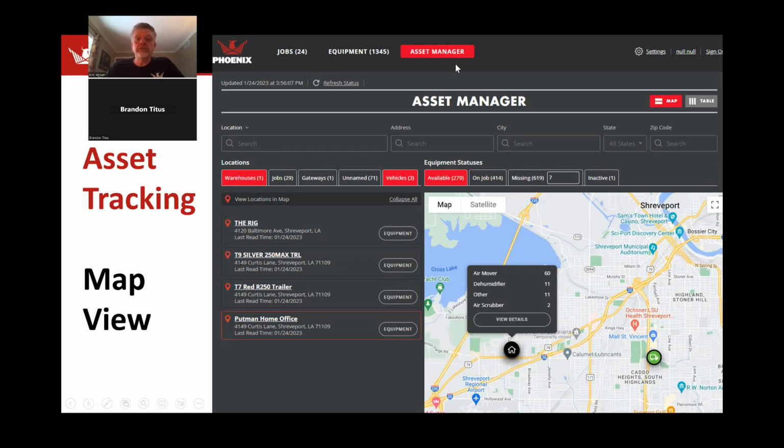I'm on the Asset Manager tab. This is in our web portal, and I'm going to show you this. And you'll see that I can click right here. We've selected the home office, and we have this available tab selected. So in the home office right now, we've got 60 air movers, 11 DHUs, 11 other category, and 2 air scrubbers. And you can click through all of your different locations. This is showing a vehicle where this is located. And this is just giving you an at a glance. This is the map view.